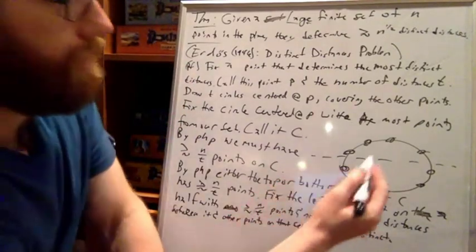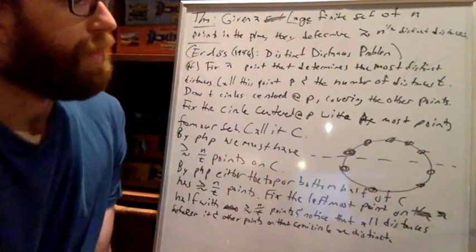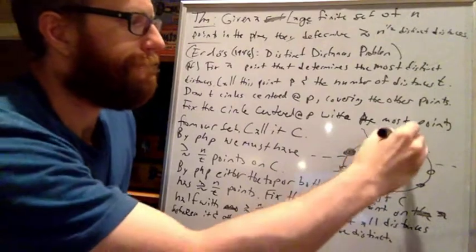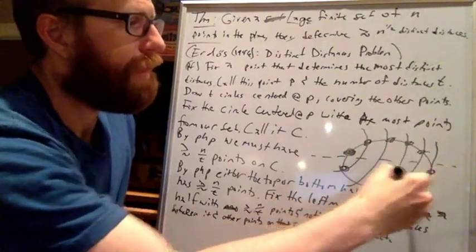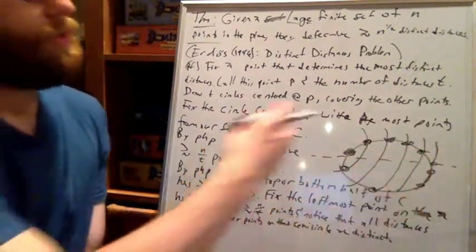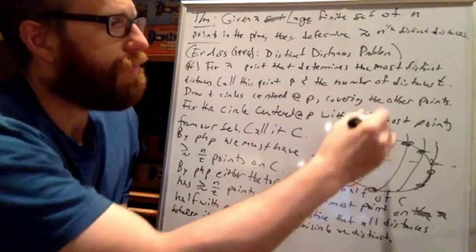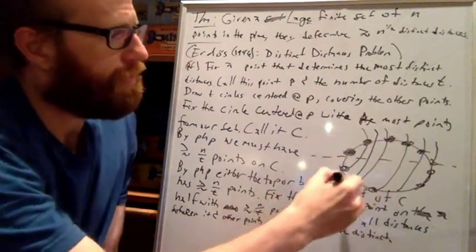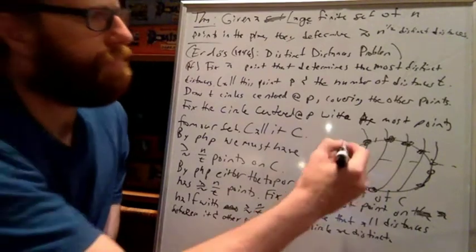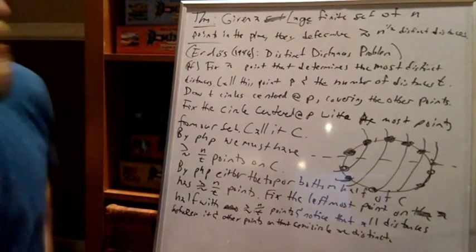What do I mean? Let's suppose that the top half had at least half the points. I'll pick the leftmost point here, and now let me draw circles centered at this point, covering the rest of the points. We notice that these circles are going to be hitting each point on this same half at most once, right? So if I draw these covering circles, maybe there's a point down here, so I've got to draw a covering circle like this. But if I'm just focusing on the points for the top half, then I'm ignoring that. So I'm drawing these covering circles to cover the points in the top half, and I notice that all of these have to be distinct.